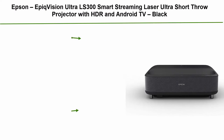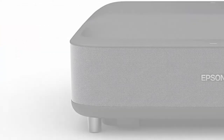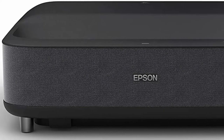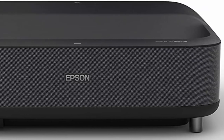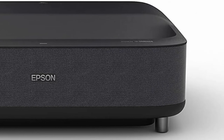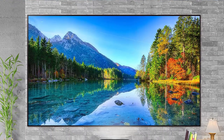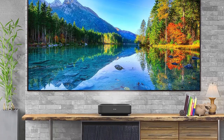Top 2. Epson EpiqVision Ultra LS300 Smart Streaming Laser Ultra Short Throw Projector, with HDR and Android TV, Black. Stunning picture quality up to 120 inches delivers an immersive, bright viewing experience for TV shows, sporting events, gaming and movies, by accepting content up to 4K, for an amazing full HD HDR picture. Sound by Yamaha: custom designed audiophile 2.1 speaker system offers a powerful and emotional performance that rivals soundbars. Connect via Bluetooth to use as a standalone speaker.